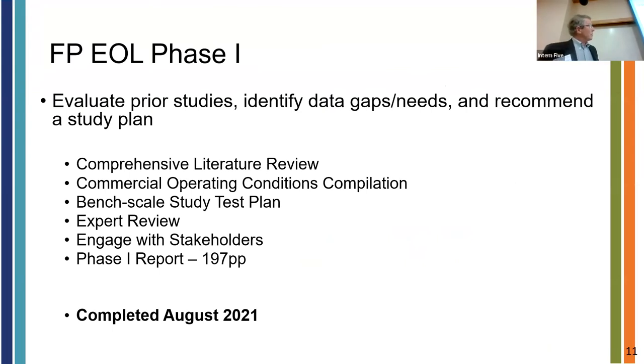Phase one is done. We completed it last August. And this was a very comprehensive literature review. It looked at commercial operating conditions. We created a bench scale test plan. We got expert reviews from around the world. We hired experts to look at the work we were doing. We engaged with a variety of stakeholders to get critique of the work that we're doing. And then we created a phase one report, which is the basis for our work.